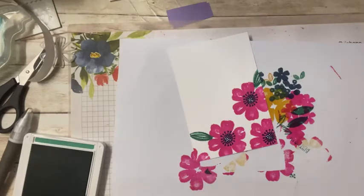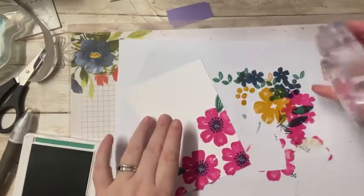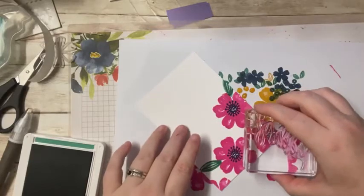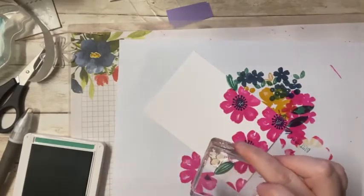What else am I gonna do on here? Now, I'm gonna take some of these. It's the issue with so many stamps in this. Beautiful, but it's so confusing. I've got this little stamp here. I'm just going to fill in. Let's take happy off so I can see.